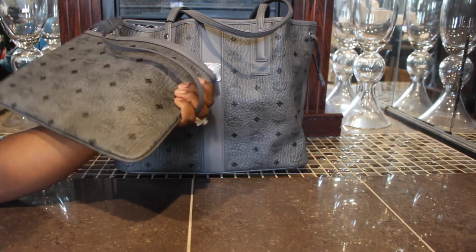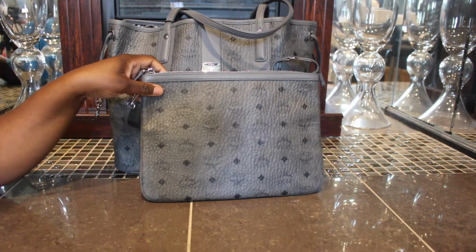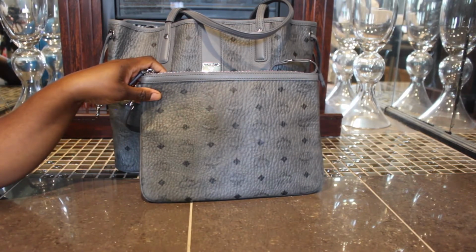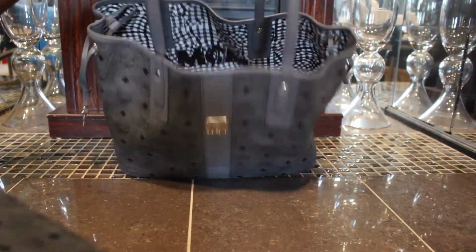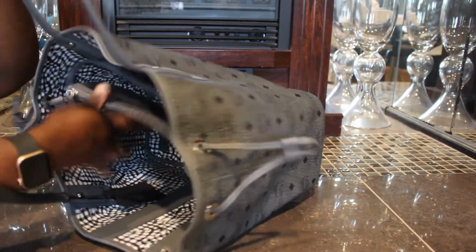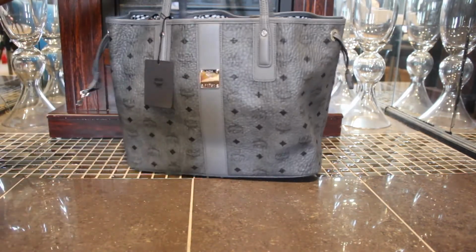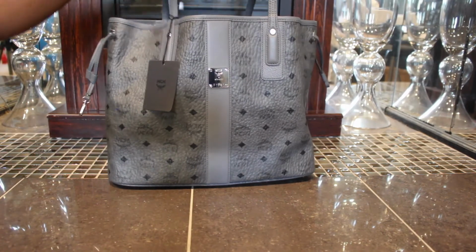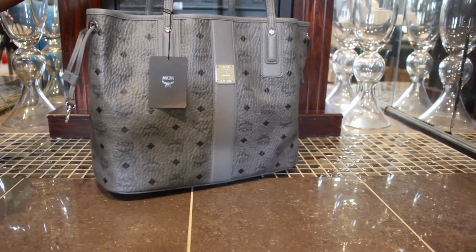So this is my final MCM bag purchase as of now, because I have purchased quite a few MCM pieces this year alone. So I just wanted to show this to you guys, because I finally got the bag that I've been looking for.